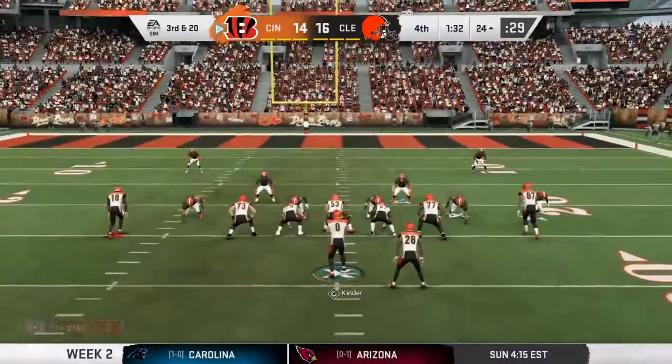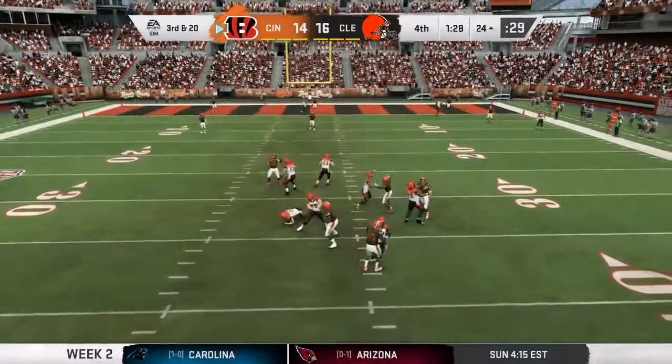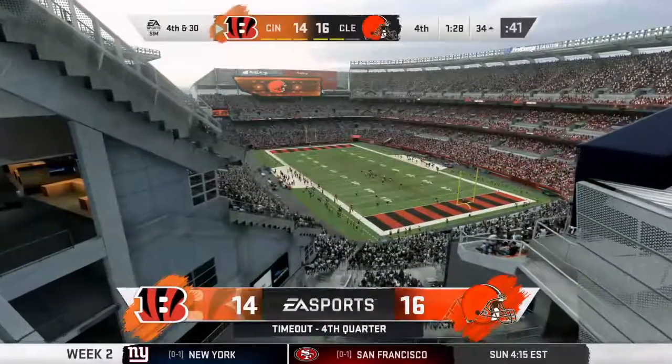If that one's picked off, it's over. So a new lease on life, so to speak. A lot of times when you're in... And he can't get a throw off. He's taken down. What a huge play at this point in the game.